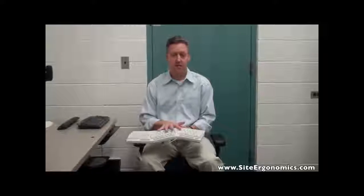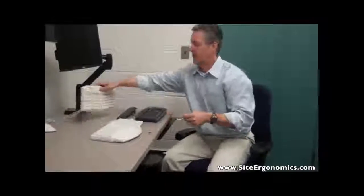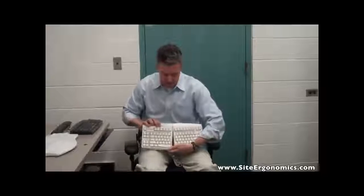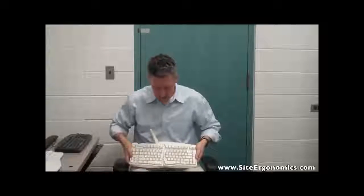But if this doesn't do it for you, if it's not quite wide enough, if it's too wide, too thick, what we will do is we'll move to what's called a Goldtouch keyboard, okay? And what's different about this is that the two halves are adjustable. So it has a lever up here on the top and a little ball bearing right there. If you lift this up, the entire keyboard will separate and bend and creak. So you can set that to where it's comfortable for you, and then you just lock it down by pushing the lever down.